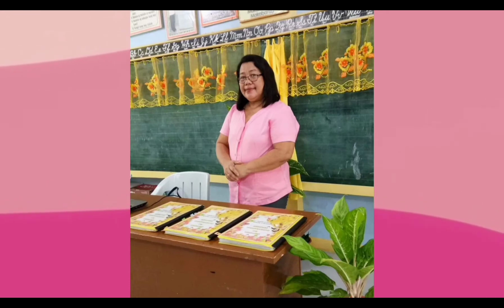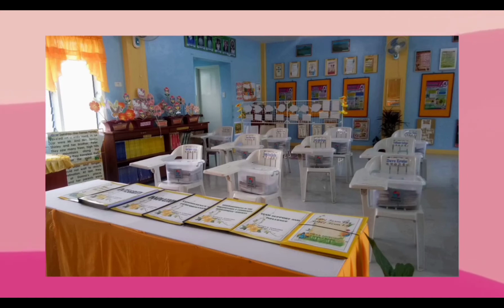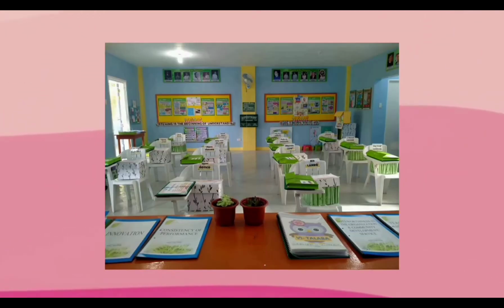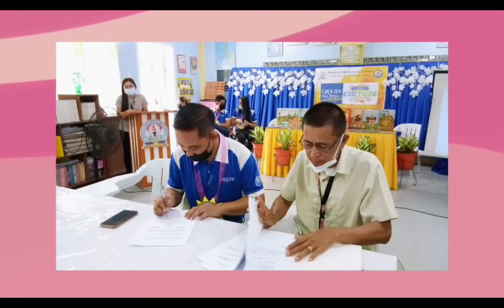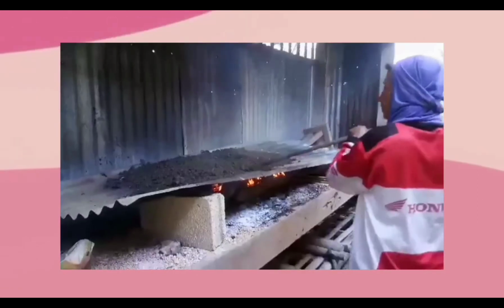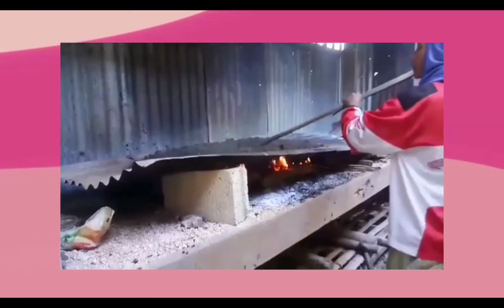Grade 5 room. Gold but not old. Orange but never strange. Grade 6 room. Hug the kids with happy colors. Thanks for the gift of knowledge, Groiler Philippines. Best practices to share to every fellow teacher farmer.